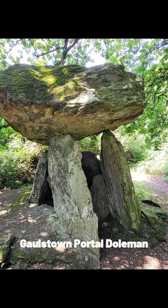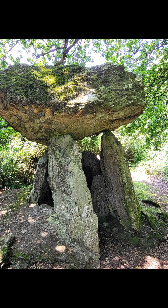The Gallstone portal tomb consists of 6 upright stones forming a chamber with a capstone of some 5 meters in length. The two portal stones stick out in the front and are at least 2 meters high. This particular one is built in a small wooded area, which gives it an almost dramatic effect, as you can see in the video.